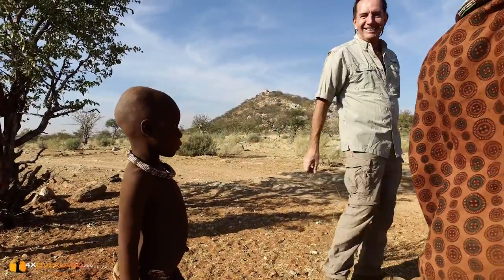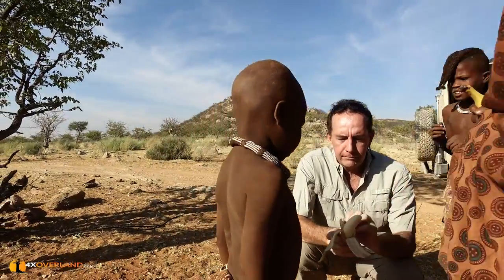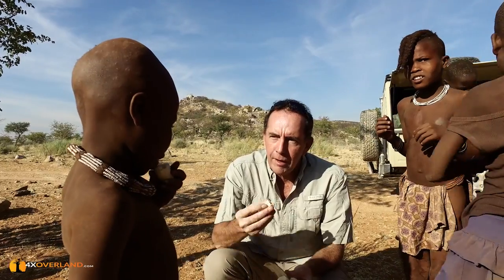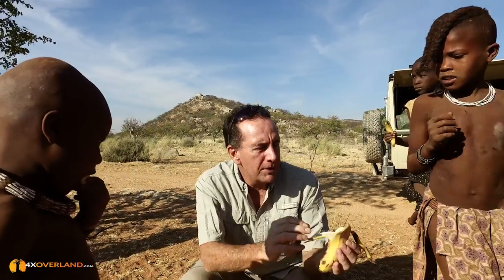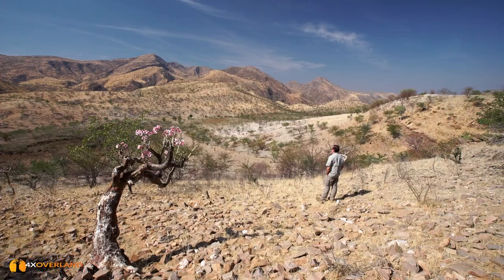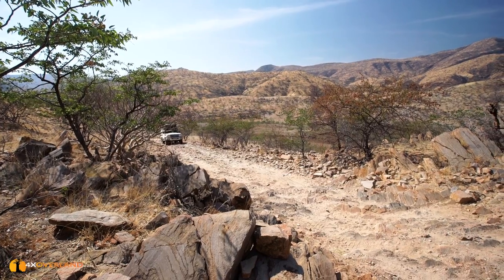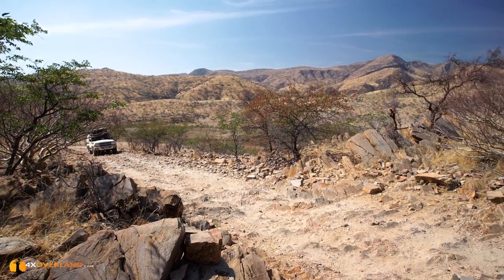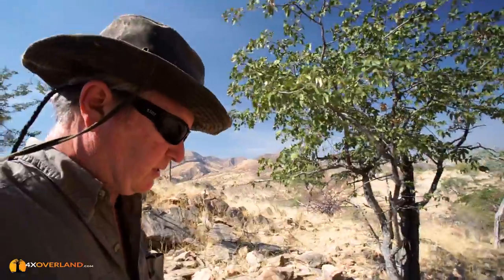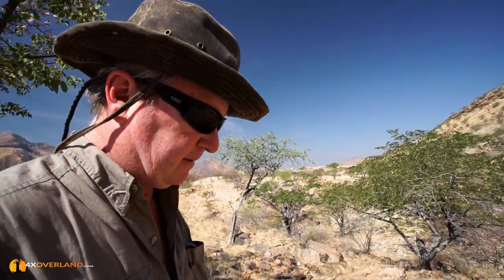It is possible, even quite likely, that these children have never seen a banana before. Without doubt, man, absolutely beautiful pass, just exquisite, unique in Southern Africa, magnificent.